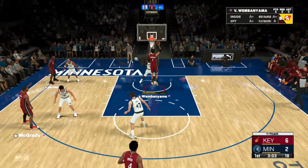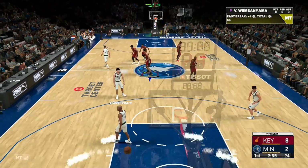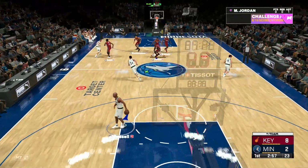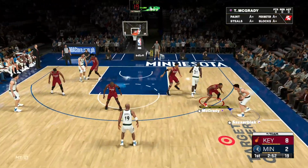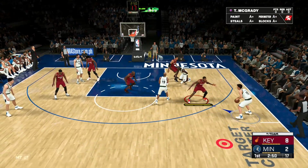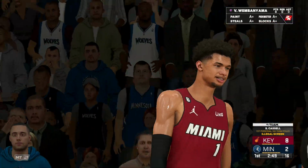To the inside, Wembanyama. How about the big guy attacking the rim? The throwdowns are loud and emphatic. Minnesota off to a slow start. They trail by 6. And looks like the illegal screen was set. Yep, that's right. That'll get their attention.